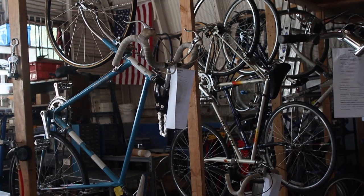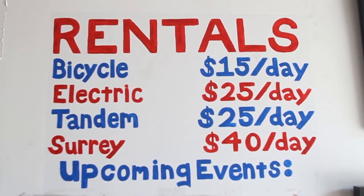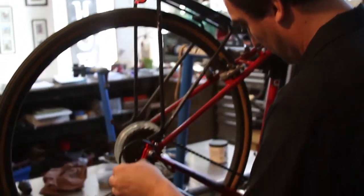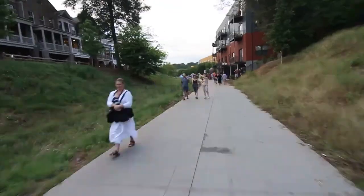The Beltline has brought us a nice rental business. We rent bikes, and people can take them anywhere they want to. To me, you know, the bicycle is transportation. The Beltline is the place to be as far as riding bikes. And then right next door is Civil Bikes, which provides historic tours of the Beltline.